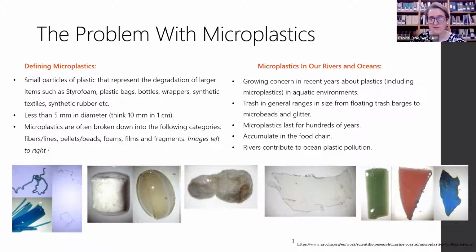Films or fragments, so you can think of that as maybe a little piece of a plastic bag, or the little plastic that shows up in your energy bills, right? That plastic window in an envelope. And then fragments on the far right. So a little bit larger and maybe more sturdy pieces of plastic that are obviously a breakdown of larger plastics. So why do we care?